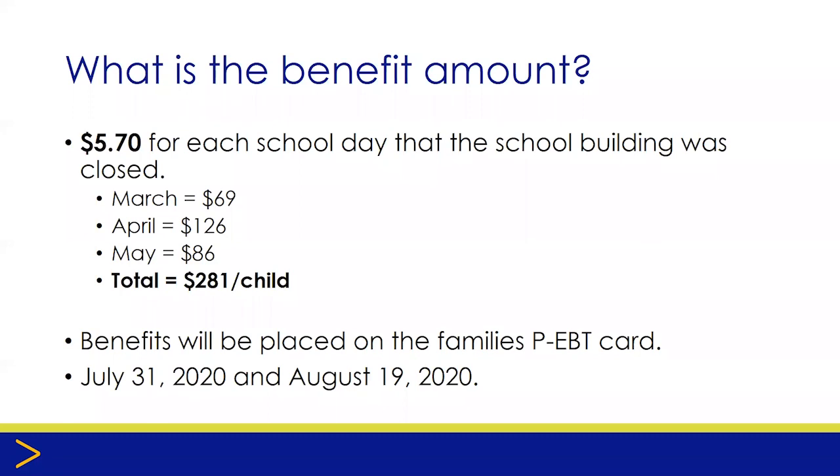Nebraska will disperse P-EBT benefits on July 31st and August 19th. The issuance maximum for July is $141, and the issuance maximum for August is $140. This is a one-time program due to COVID-19, and there will not be any ongoing benefits beyond these two issuance dates.